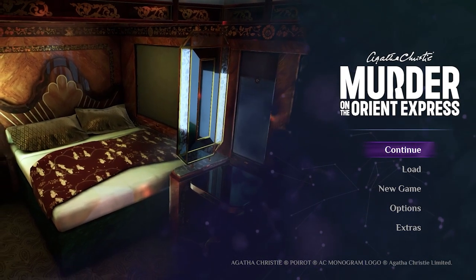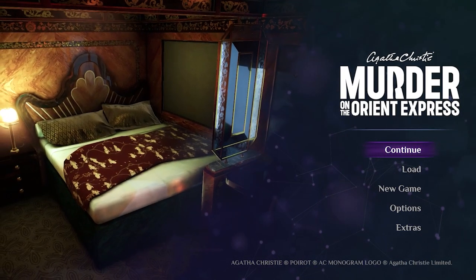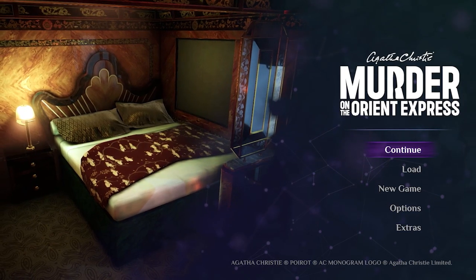Alrighty, so we are getting into the thick of it all. Let's get going.